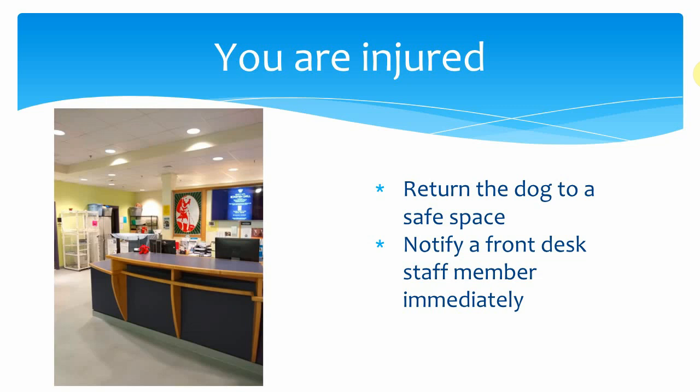Remember, because we are a no-kill shelter, reporting a bite or scratch does not mean that the dog will be euthanized. It means that the dog will get all the necessary medical and behavioral attention that they need. Dog bites and other injuries are rare, and we share all of this information with you so that your time volunteering with us is as safe and enjoyable as possible.